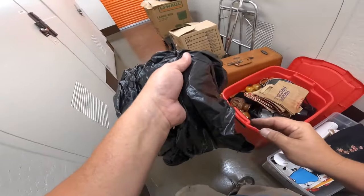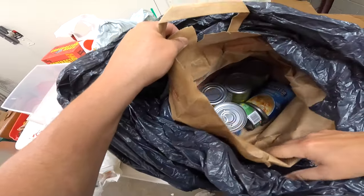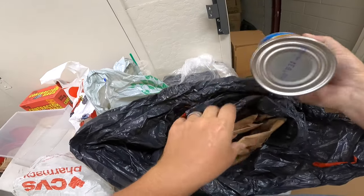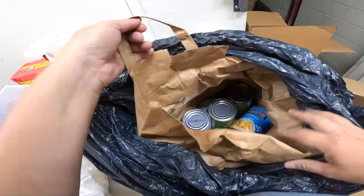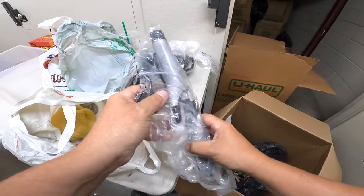Okay, paper bag's good for the market. There's a random shoe. Oh, wow, look at this. Tons of food. May of 2020. Oh, boy. I don't know, guys. I know about expiration dates on foods. If it was my food, I wouldn't throw it away.